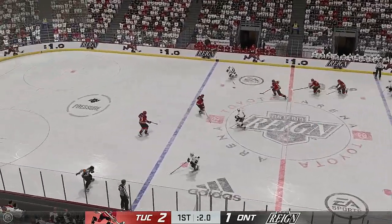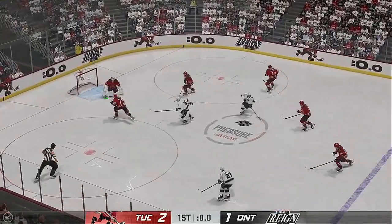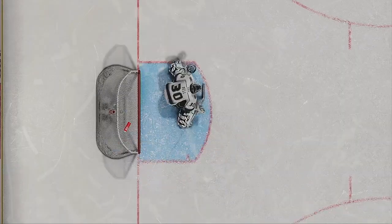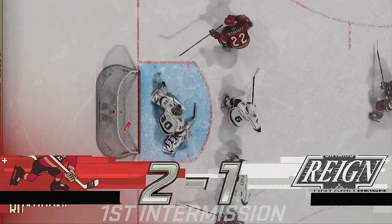Rocks them. Quick shot. Oh, at the buzzer, a big save. That's it for period number one. Second period action coming up in moments here on EA Sports.